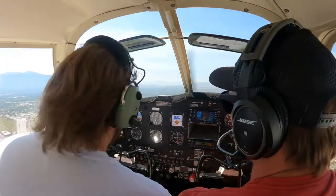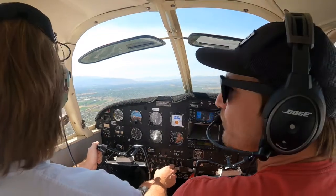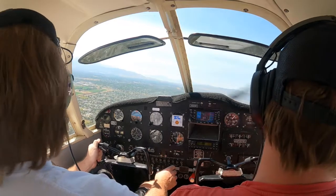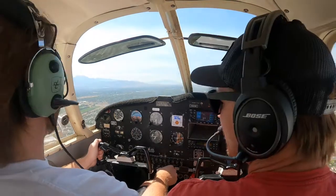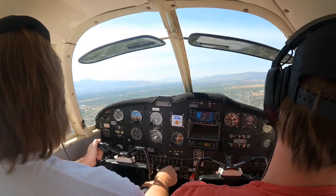Plus, you can camp under the wing. Is that a thing people do? Oh yeah. Pop a tent under the wing? Heck yeah. Put a tarp over it? Yeah. That's kind of crazy. Never even considered that. Go land out in the boondocks somewhere and camp. That'd be fun. That's what it's all about.